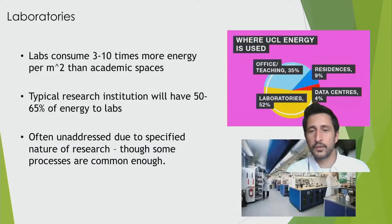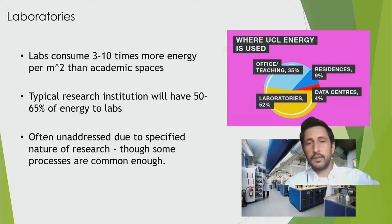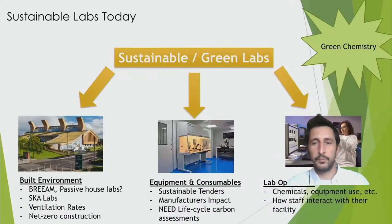This data here is from UCL, but this is essentially showing that around half our energy is going towards lab spaces. So if we're going to talk about achieving net zero in terms of our carbon emissions around our energy consumption, labs are the elephant in the room. By the way, this is very comparable to any research intensive institution. King's, I think, is about the same. It might be higher. I know Oxford is actually higher than that. So we need to chat about those spaces.